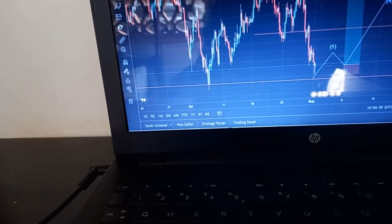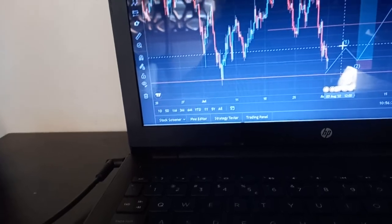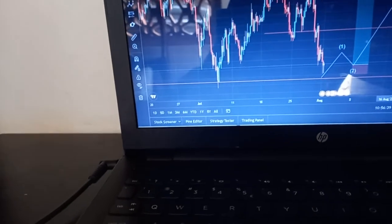Those are how all my trades will most likely be this week, or today if possible, because I prefer trading them on a daily. As you see here, it has already begun, it has started going up, and it's going to come down here, and I buy, and then it goes back up.